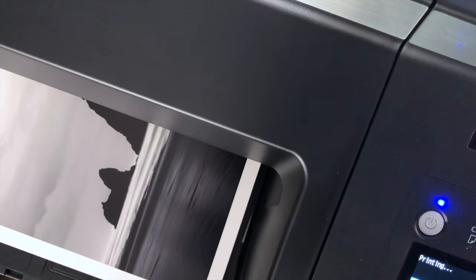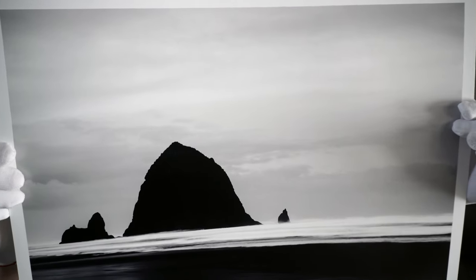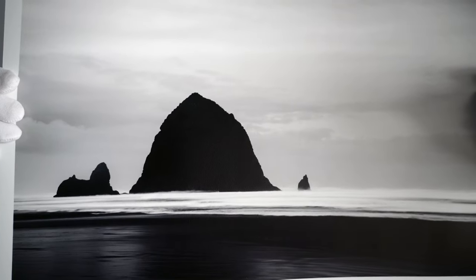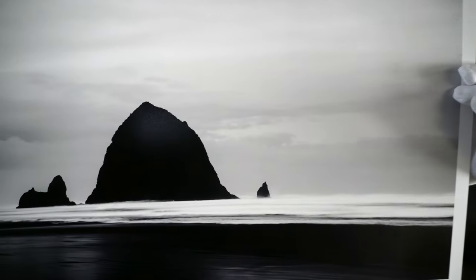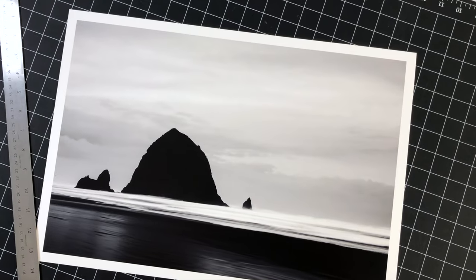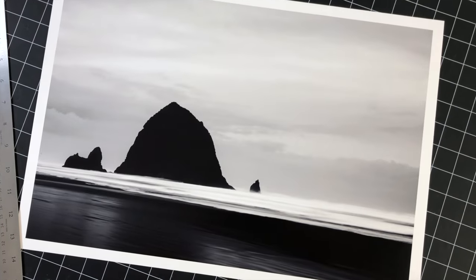Okay, for those of you who wanted to see a print, thanks for staying till the end. I have to say, I'm really happy with this. It's just what I visualized before I went to Oregon. This is a 12-inch by 18-inch print on cotton paper with a Brita surface. I know this long exposure thing has been done a million times before, but it's not something I normally do, and I'm really pleased with the results here. I hope you like it too.